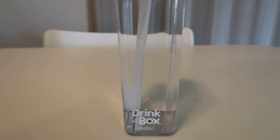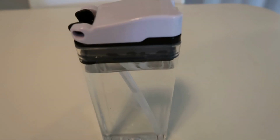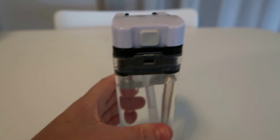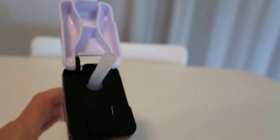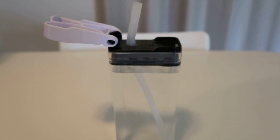I haven't done the milk thing yet, because I do buy milk poppers for the kids. I am a little bit skeptical on the milk with the reusable straw, but these just get used purely for water, and I pop it into his lunch bag, and then when he opens up his lunch bag, he's got a drink of water, so he doesn't have to carry around his drink bottle to lunch with him.